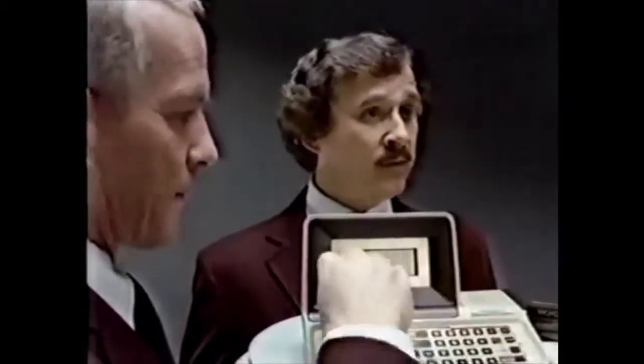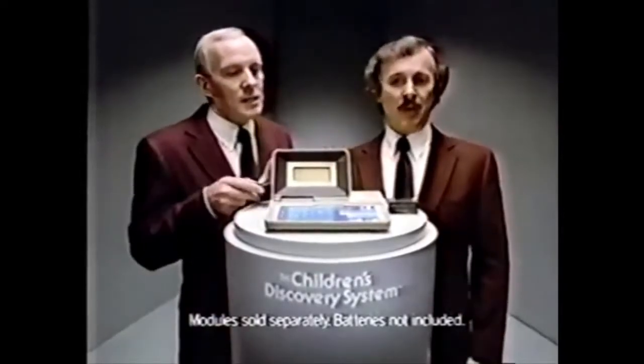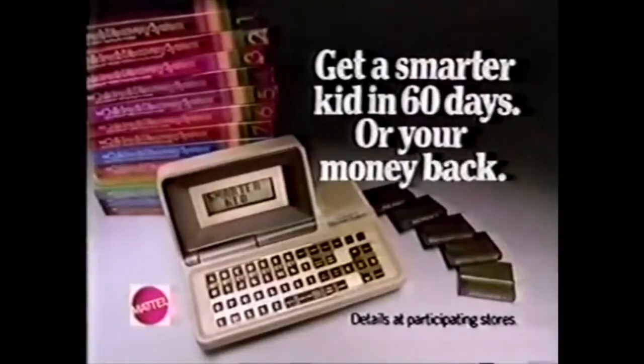Some kids' learning toys could help Tom's math. That's right. And some his words and music. But are they computers with such a wide range of subjects and a money-back offer? Yep, sure they are. They are not. They're not? No. Only the Children's Discovery System is. All you have to do is buy one, plus two additional learning modules. It promises you a smarter kid in 60 days, and if you're not satisfied, you get your money back from Mattel. The others can't offer all that and your money back? They can't. Well, they should. But they don't. Oh. Get a smarter kid in 60 days or your money back from Mattel.